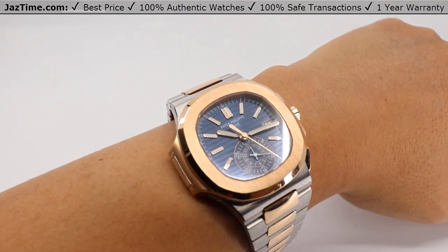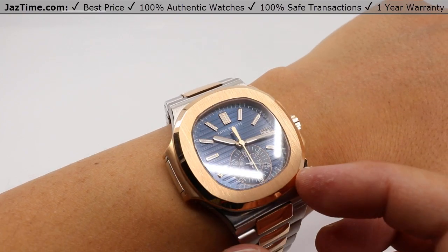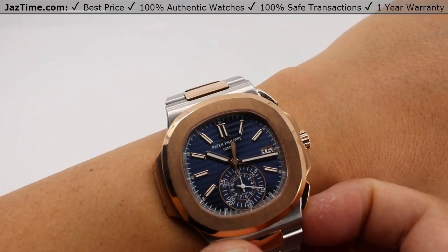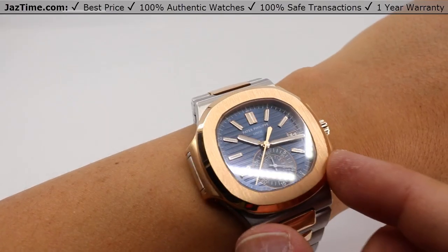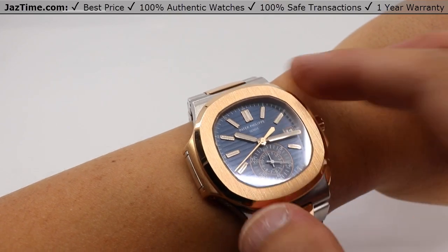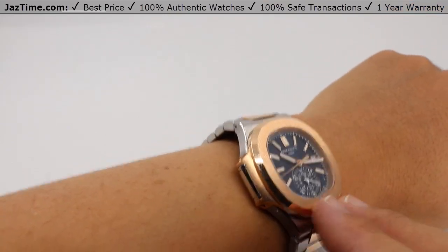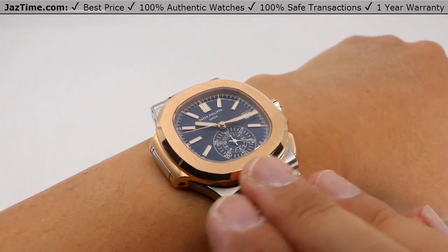So who is this watch for? As a chronograph watch, this is for people who need to keep track of time, say laps in a pool or a track, or timing even your next business meeting. This is an all-in-one device that has all the function you need while not compromising on style. The form and function shown here can really go for anybody.